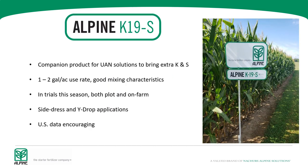I'm going to switch gears now and give you a brief rundown on a brand new product for us that we haven't released commercially yet. We're only looking at it in trials this year. However, it is backed again by US data from our sister company.